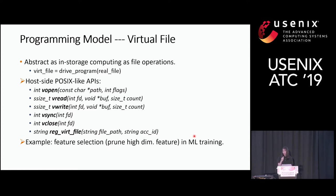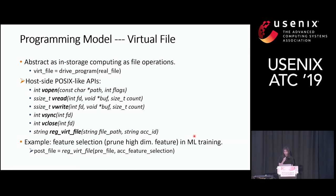One simple example for this is machine learning. Usually people will first apply a feature selection algorithm to prune the raw data and then feed it into the training algorithm like SVM. With the virtual file abstraction, it is easy to implement in Insider. First, the user will register a virtual file called the post file based on the real file and the feature selection program. After that, the user mostly doesn't need to change the existing SVM code. He only needs to pass the file path of this post file into the SVM function, and everything can work smoothly now.